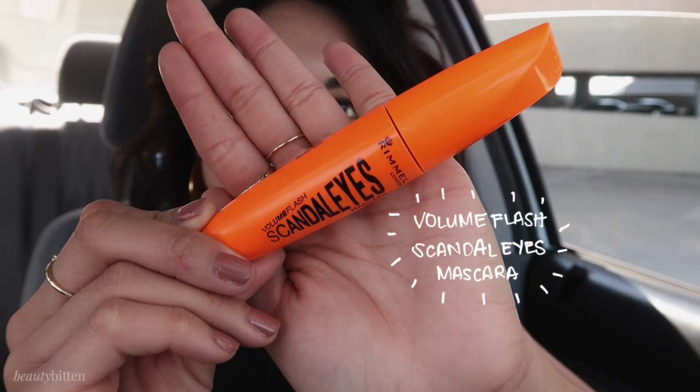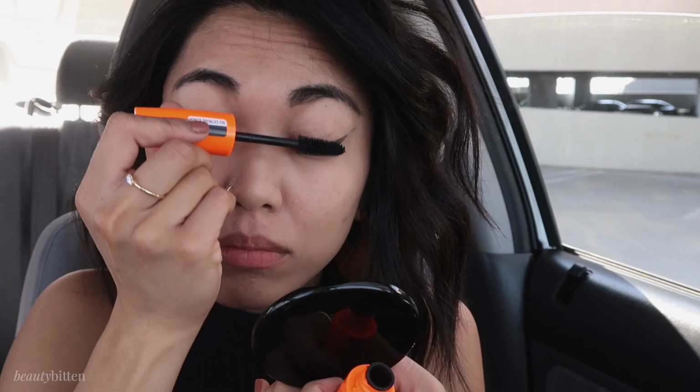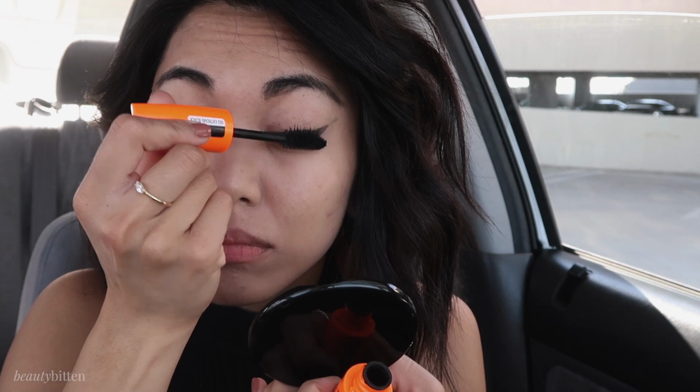For my mascara, I'm going to be applying the Rimmel London Scandaleyes mascara. I applied my mascara on my top and bottom lashes, and I really like this mascara because it just gives me the volume that I want.